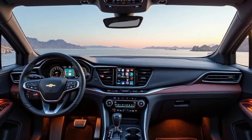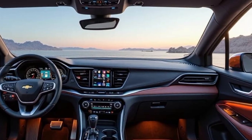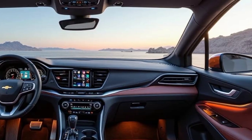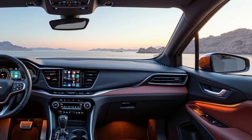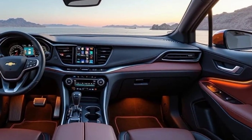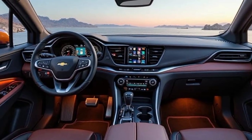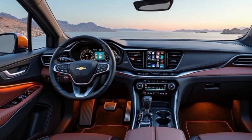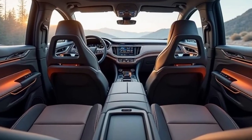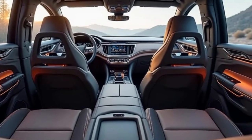But the real game changer inside the 2026 Blazer is the tech suite. All trims now come standard with a large 17.7-inch infotainment touchscreen, a massive step up from previous years. This system supports wireless Apple CarPlay and Android Auto, has Google built in, and feels incredibly responsive thanks to an upgraded processor. Complementing it is an 11-inch digital instrument cluster that's highly customizable and gives you full control over navigation, media, and driver assist information without taking your eyes too far off the road.